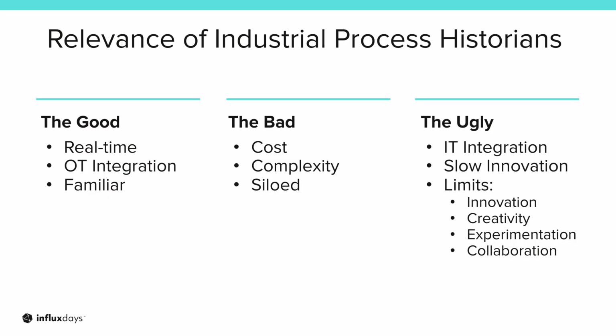So I don't want to point fingers, but I think it's important that we take a look at what is the relevance today of this old school legacy industrial process historian? Now, there are good things about these applications. They are truly real time. They are well integrated with the existing systems that are on the plant floor, the ICS systems, SCADA if they're still being used. And to the operators, they're very familiar. And because they're familiar, they feel comfortable and they feel at home.